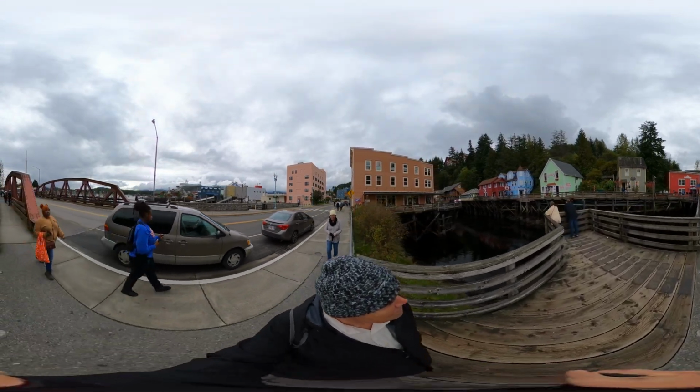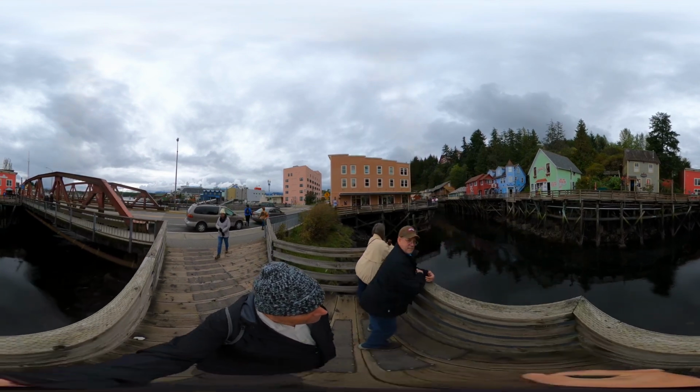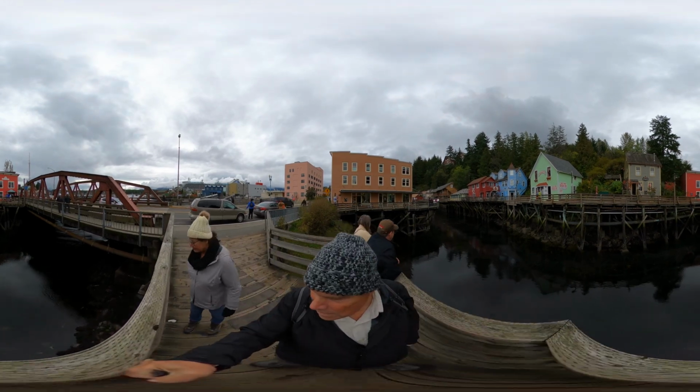So there's this overlook here. There was a seal down here a few minutes ago. Take that seal. Let's go.